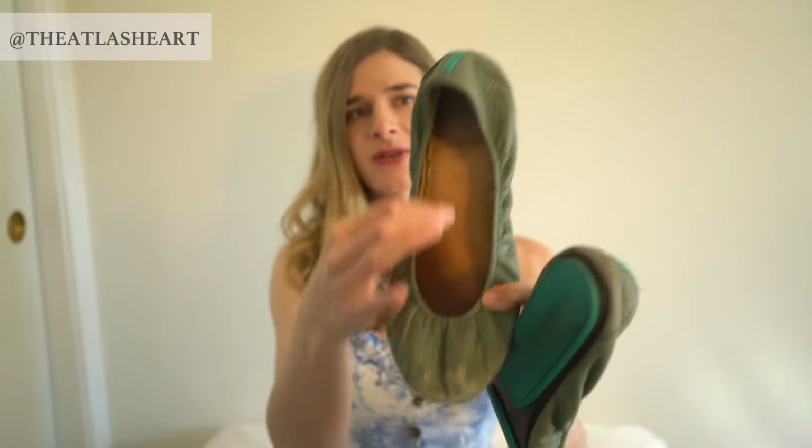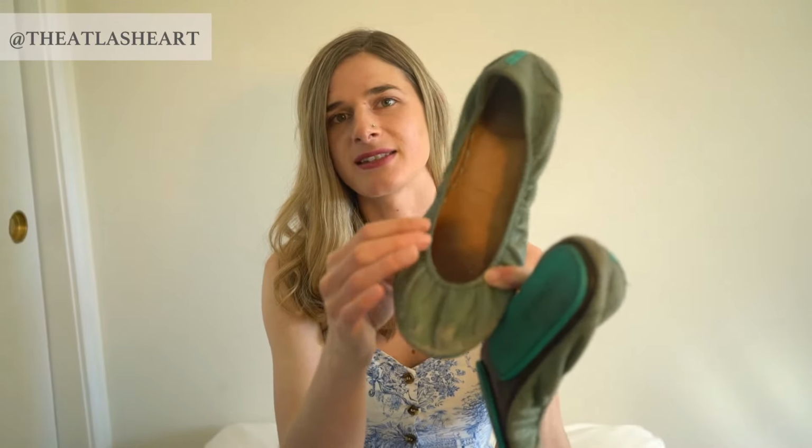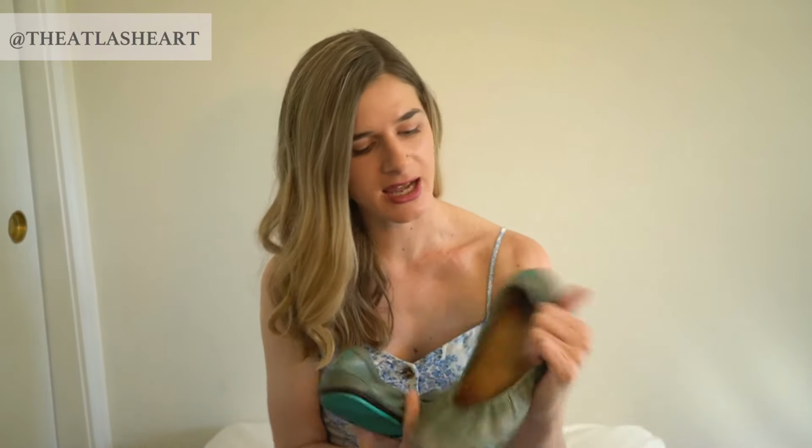And even the inseams have held together really well, and that's also something that people have issues with sometimes, is that coming undone. And I do have one loose string on this side, but I'll get into that. But yeah, they still hold up really well. Even though these have been my main pair of shoes for a while now, they still work amazingly. So I love the quality of Tieks.